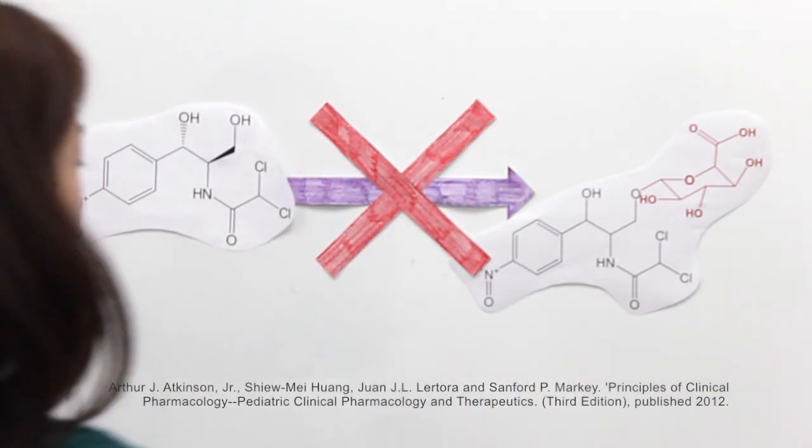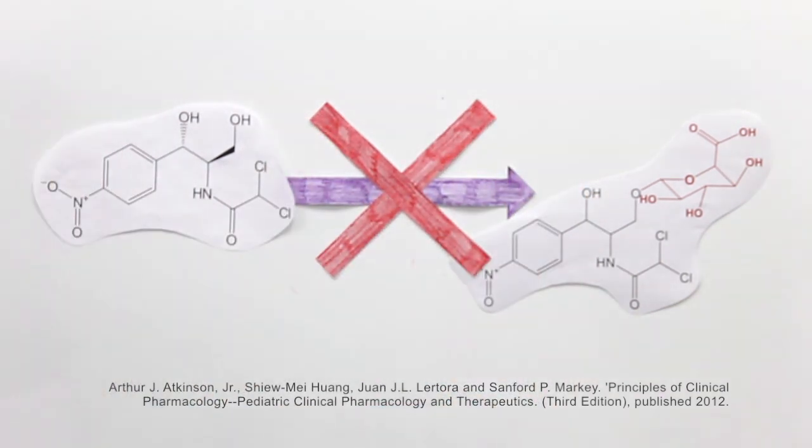However, this reaction doesn't take place in babies, so the drug cannot be excreted out of the body. This leaves it to accumulate and eventually reach toxic levels in the liver.